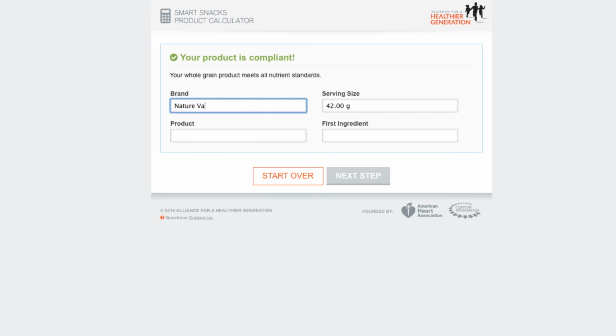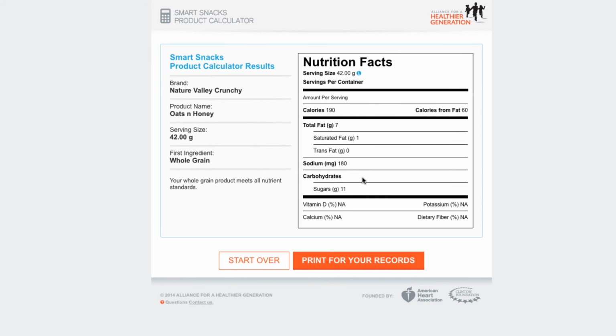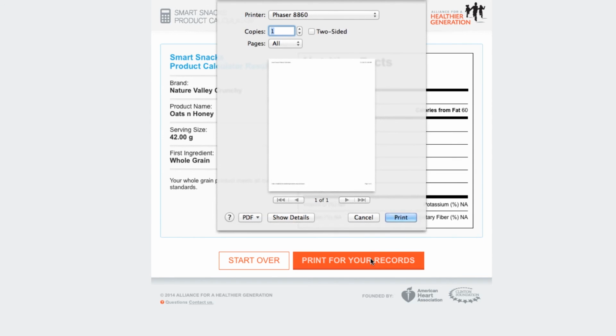Next, enter the product brand name, serving size, type of product, and first ingredient. Click Next Step to display the Smart Snacks Product Calculator Results page. This page must be printed and filed with the label of the product to serve as the documentation required by the Smart Snacks regulations. These documents will be requested during your administrative review.